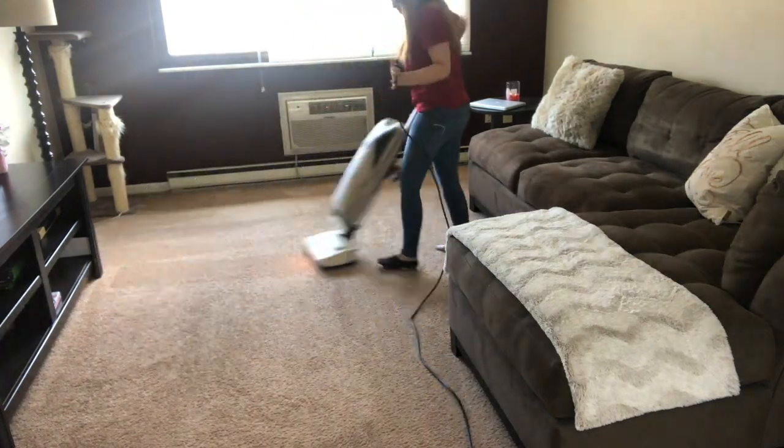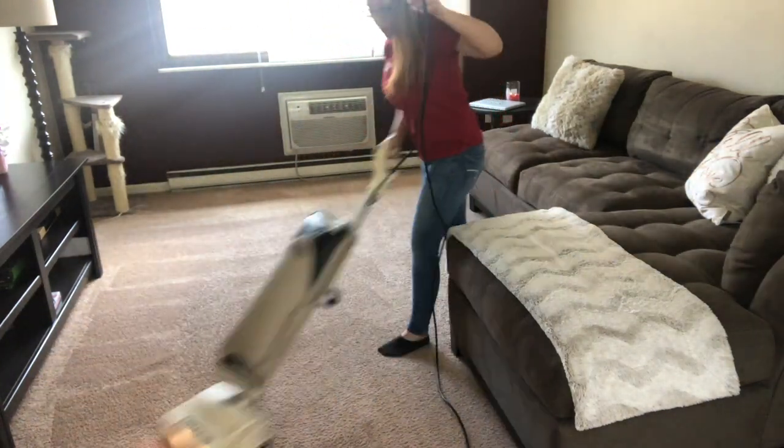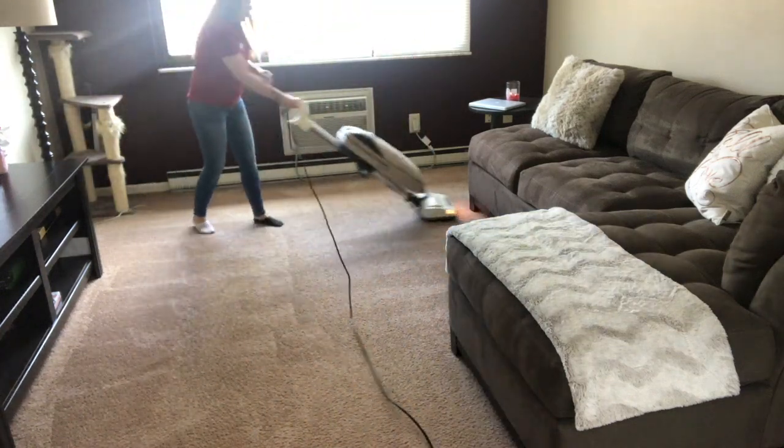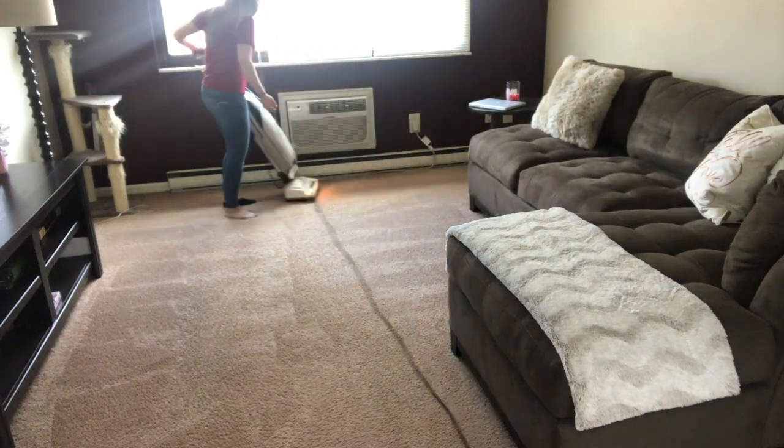So now that I'm back home, I'm just gonna move on to my living room area. I'm gonna vacuum up the living room, and I'm also gonna wipe down the windows with the Method glass cleaner spray like I did in the kitchen.